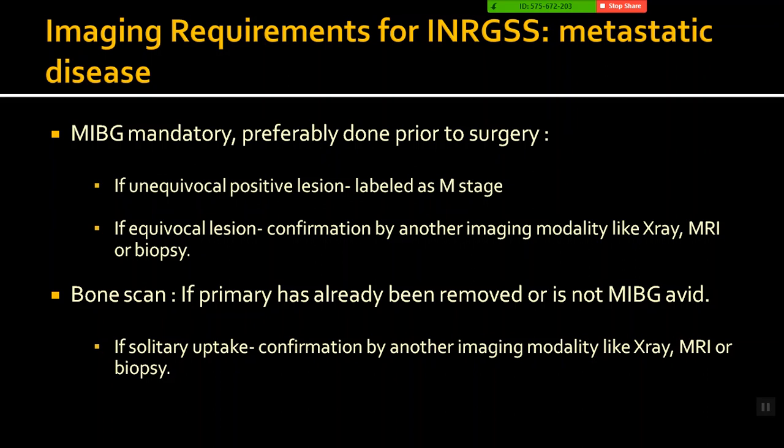So MIBG is the investigation of choice for metastatic workup, and they say it is mandatory and it should ideally be done prior to surgery, because sometimes there are neuroblastomas which are so undifferentiated that they do not concentrate MIBG. That would be less than 10% of neuroblastomas. But in that case, obviously, if the primary is not concentrating MIBG, then it's unlikely that the metastasis of that primary will, so it may be a false negative MIBG scan. So they want to know before they operate whether this was an MIBG concentrating neuroblastoma or not. So that's why it should preferably be done prior to surgery.